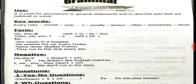What about form? The form of the present simple is verb plus s, es, ies with he, she, it, and singular. The verb infinitive with they, we, you, and I, and plural. Example, she works in hospital. He washes his car every Friday. Sammy never studies French. They run to the club every day.